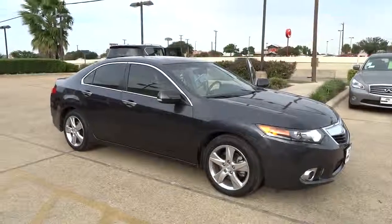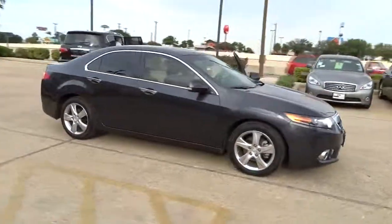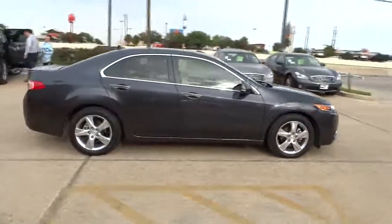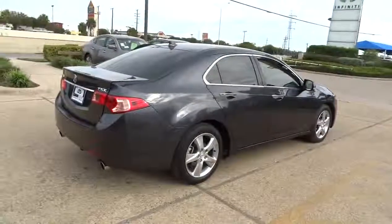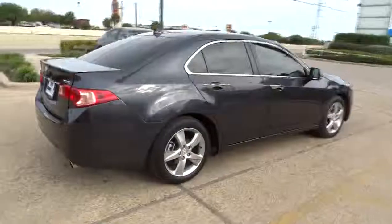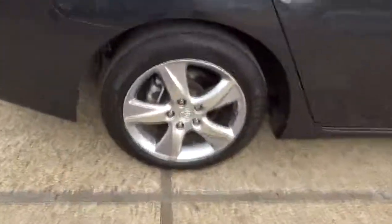2012 TSX. The Acura TSX uses quality materials and is built with excellence. It comes equipped with a spacious interior and an impressive list of standard features. This vehicle has less than 30,000 miles.